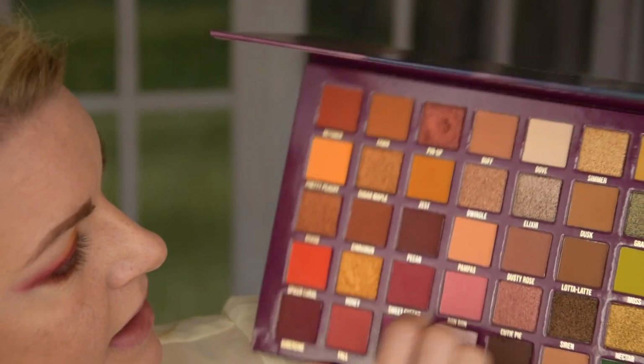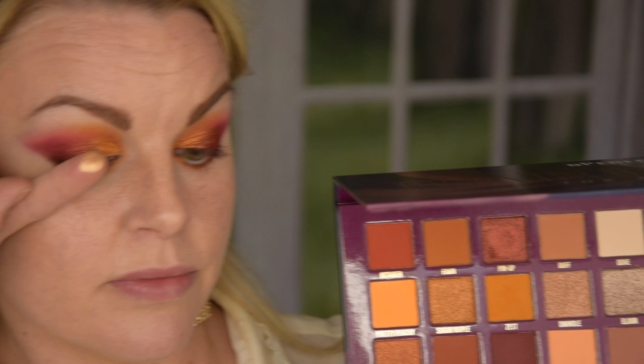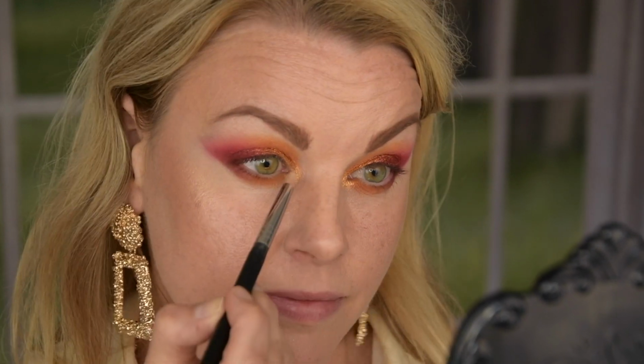Are we going to have an inner corner highlight? I don't know if there is something here. I mean, this one looks so pretty. Is this like gold? Yeah, it's a light gold. So I'm gonna take that one, this Simmer. Can you see how this one looks? Yeah, that is very pretty. It ties everything up here.